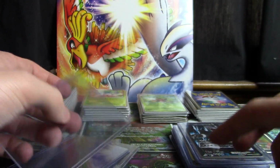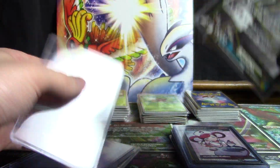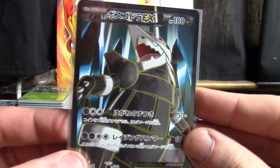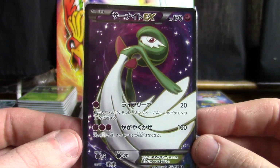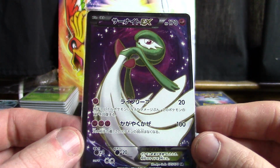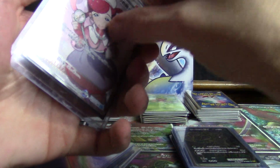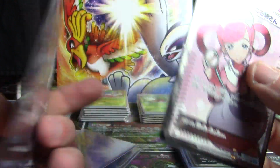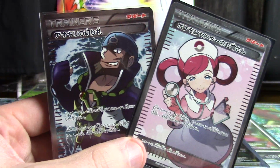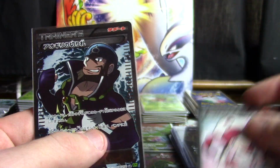Pretty awesome to scoop these up. Definitely in need of making a Full Art Binder Sale video. There's a Full Art Regular Aggron and a beautiful Gardevoir Full Art as well. Continuing on, there will be quite a bit in here, of course. We've got two more full arts, the Archie's Ace in the Hole and the Pokemon Center Lady full arts.